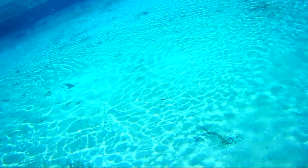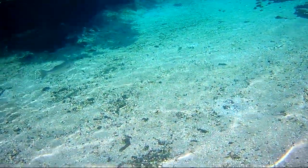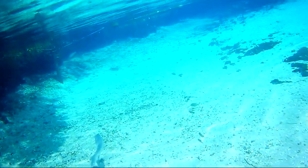But here you can see the spring, looking right down at the spring, and I'm gonna swim down almost right into it later. And I apologize for some of the shakiness because the GoFishCam doesn't have the stabilization like the GoPro does. So next time I do something like this, I'm gonna bring my GoPro. Either way, it's really, really cool.